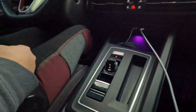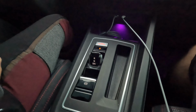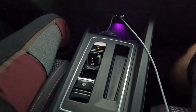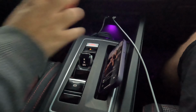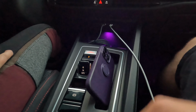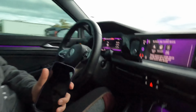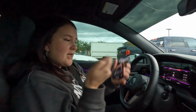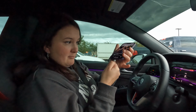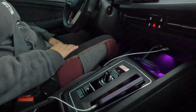That little cubby I was talking about is this guy right here. It's pretty perfect for anything that you don't really carry on your person or your phone. I guess it does okay. That's what I always put there, is my phone. I'll hook it into this like so, maybe, and cubby. Yep. So that's really the biggest difference with the interior, other than having paddles.